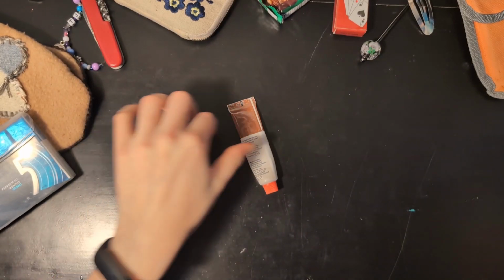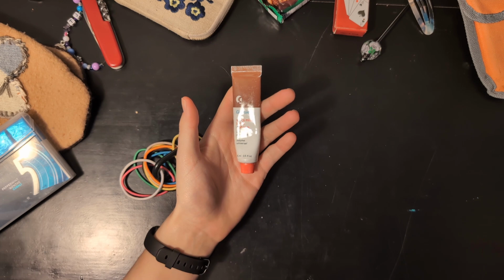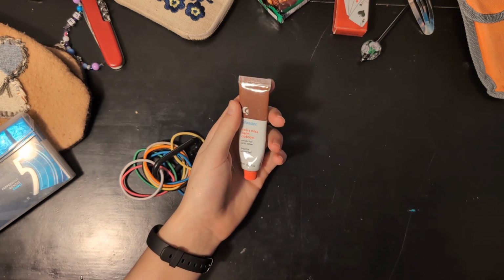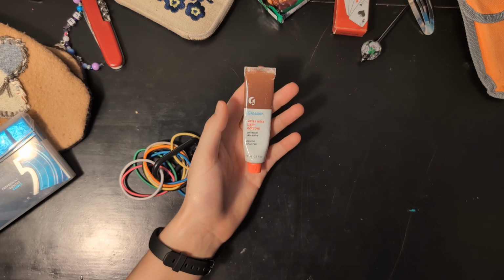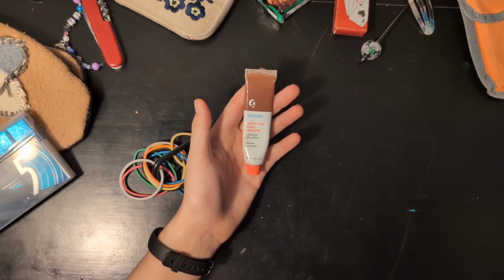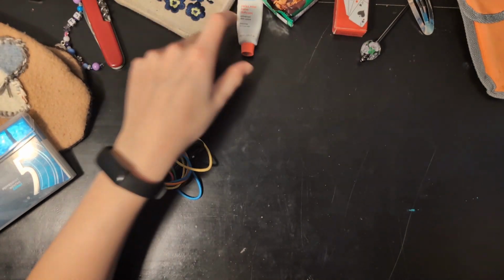I have a little Glossier balm.com. I don't really like Glossier anymore. I'm kind of mad at them, but I unfortunately still have the undying urge to collect all of the balm.com balms. So I have this one. It's a hot chocolate one.